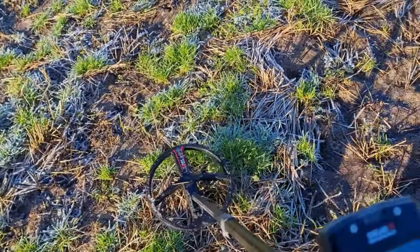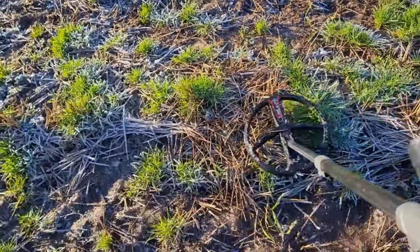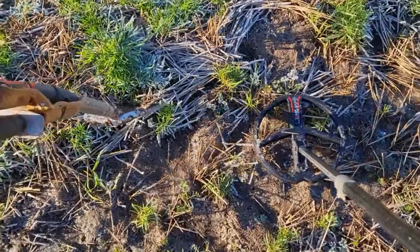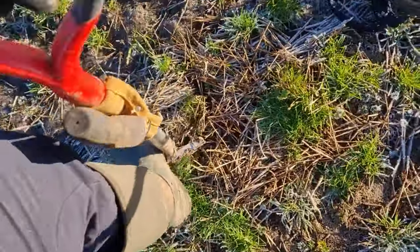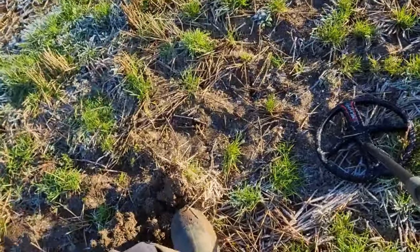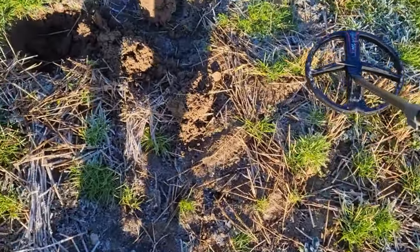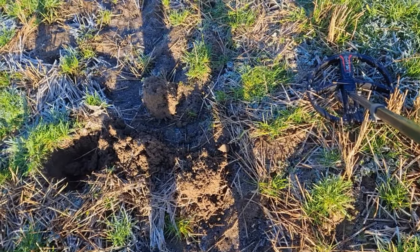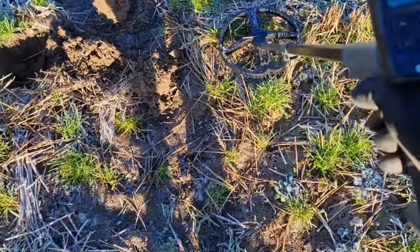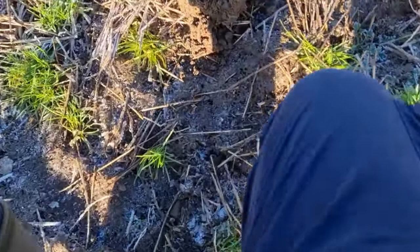This is the first semi-decent signal. It sounds a bit dodgy. I'm going to dig it anyway. It's jumping, it's going from 0-9, so 9 in the VDI up to about 70 odd. So there's a chance it's a bit of iron, but you never know. Well, we're out. It sounds about the same, to be honest. I'll let you hear it actually. Let's turn on the speaker. You hear it? Sounds a bit rubbish.